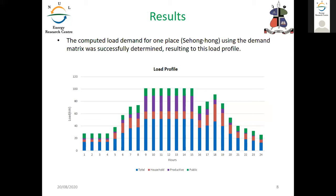When looking at the chart below, the blue color designates the total load. The red one represents the household consumption. The purple one is for the productive use. And the green one is for the public use. But combined in total, it is represented by the blue color. I was just trying to show what is entailed within the total load consumption per a certain hour.